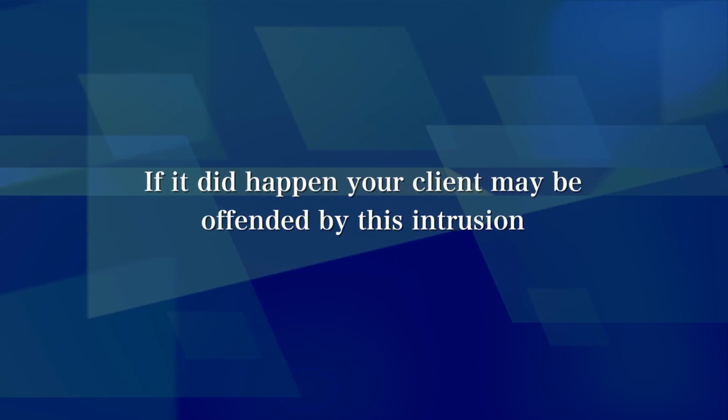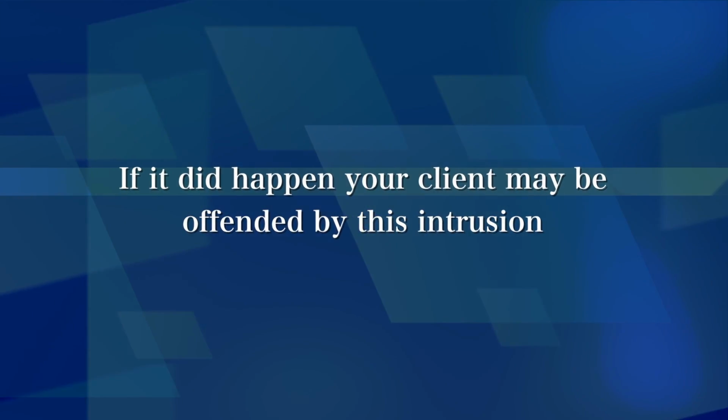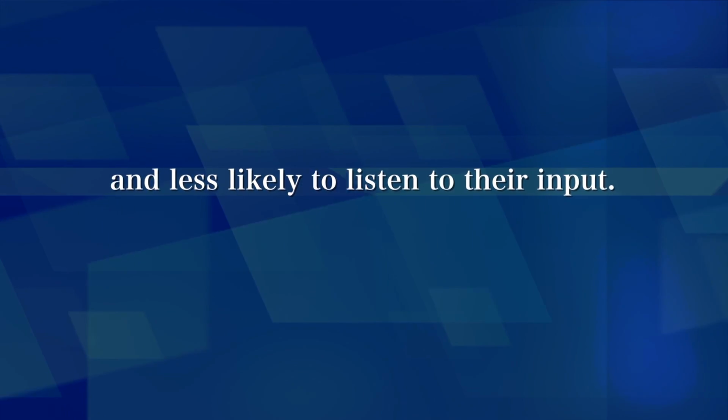If a family member, friend, or neighbor stops by later that day, the details of the transaction are not laying out in open sight. They would literally have to pick up the folder and open it in order to view the contents. This would be considered intrusive and an invasion of privacy by most people. If it did happen, your client may be offended by this intrusion and less likely to listen to their input.